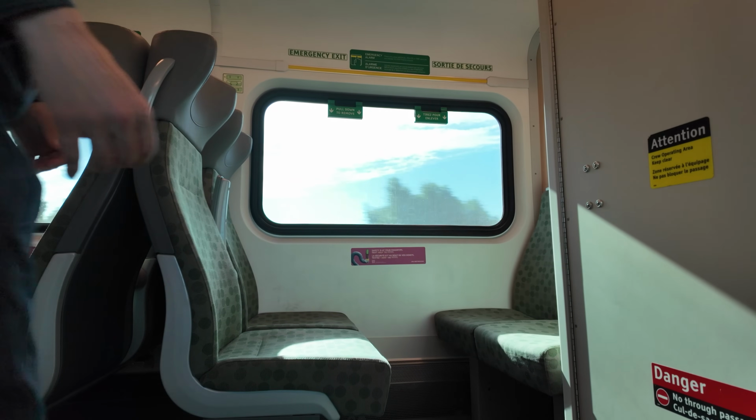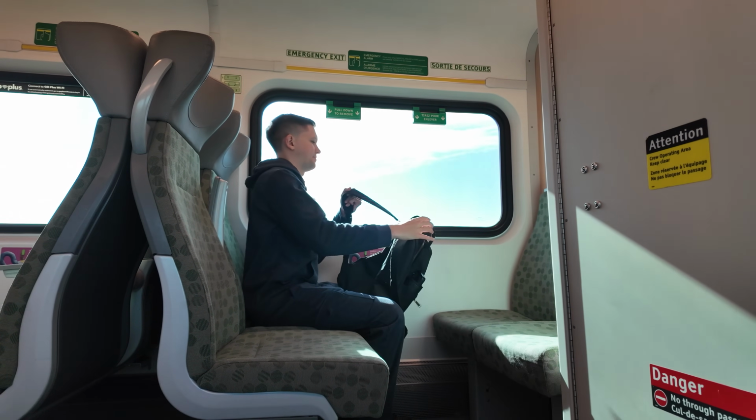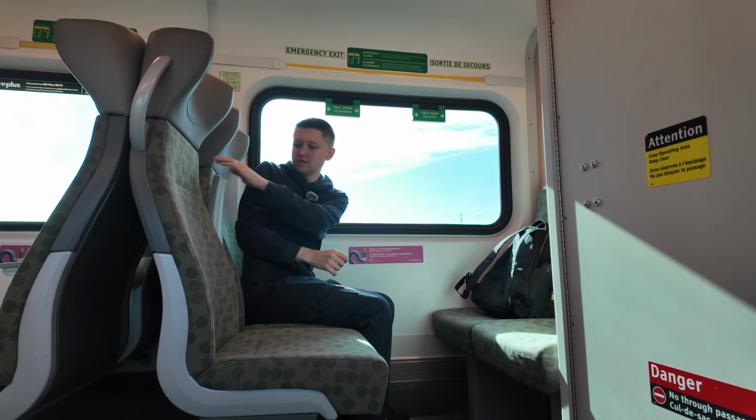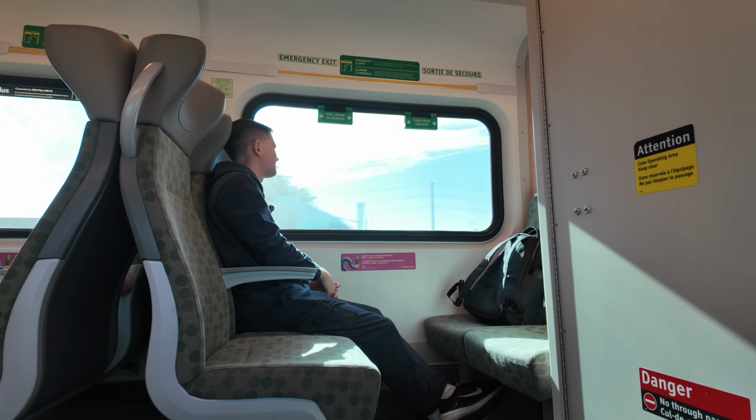But after some time, I reached this completely empty area where there was nobody. So what did I do? You're right, I just put my backpack right in front of me, put the armrest down, and prepared for the rest of my journey. To be honest, I'm not that surprised to see this train that busy on a Sunday morning. Weather is awesome, and I think everybody's just going to Niagara Falls.